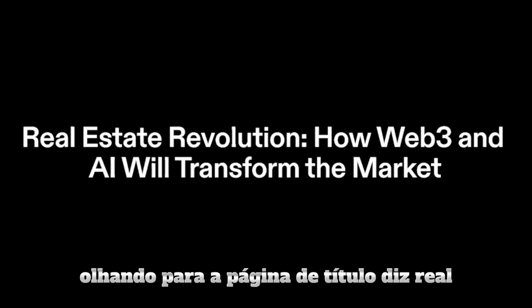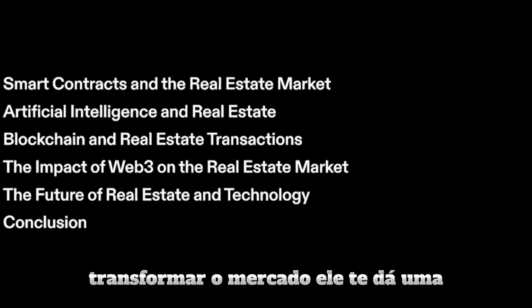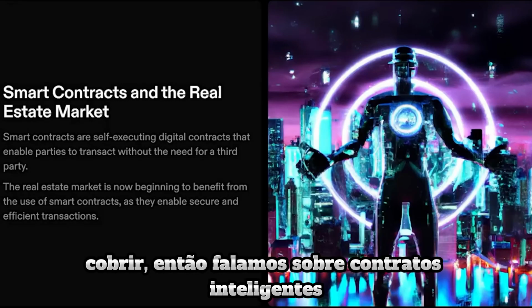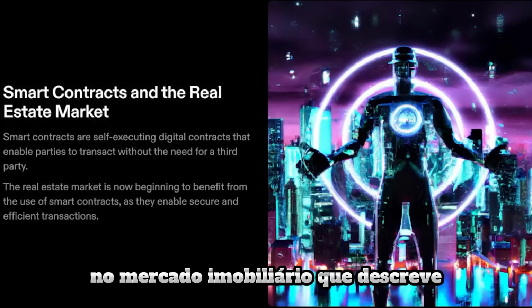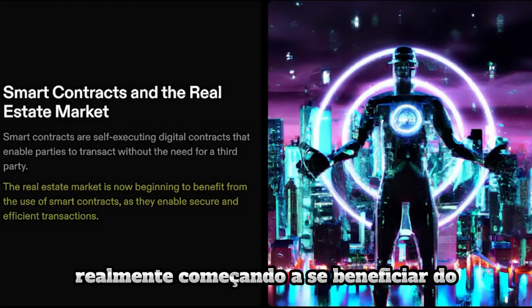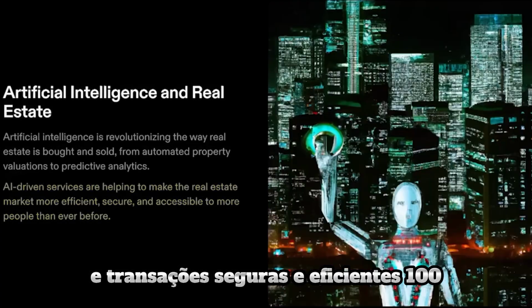Looking at the title page, it says Real Estate Revolution, How Web3 and AI Will Transform the Market. It gives you a quick outline of what each slide will cover. Then we talk about smart contracts in the real estate market. It describes what smart contracts are, which is spot on. And the real estate market is actually beginning to benefit from the use of smart contracts as they enable secure and efficient transactions. 100% true.